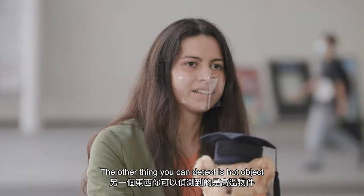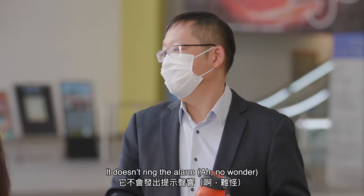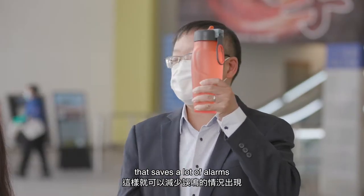The other thing it can detect is a hot object, but because this hot object is not on a human face, it doesn't raise the alarm. Oh, no wonder. So it will only detect when it's directly on top of the face. Yeah. Then it would detect red. That saves a lot of alarms.